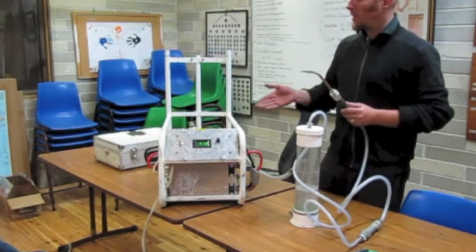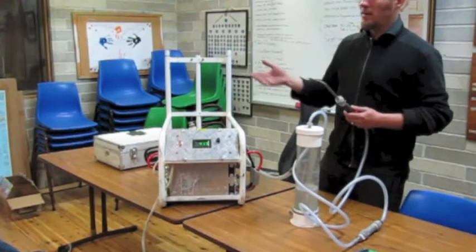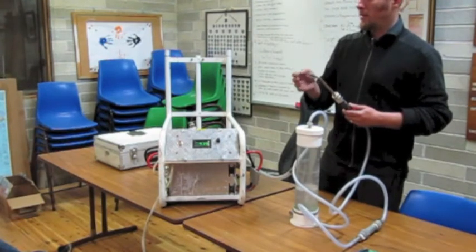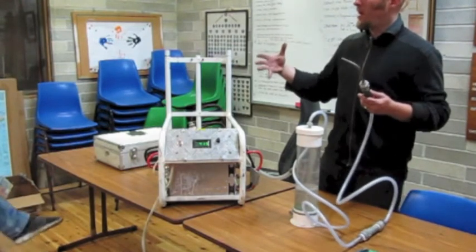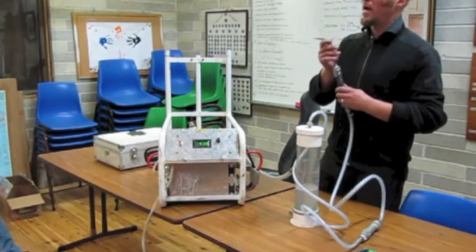So the beauty of it, if you're working in a workshop, for example, you can let it run as long as you want without burning the gas, because you don't want it to fill the room. You know, it doesn't smell and it's completely harmless.